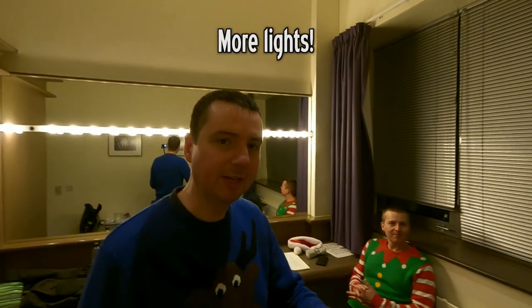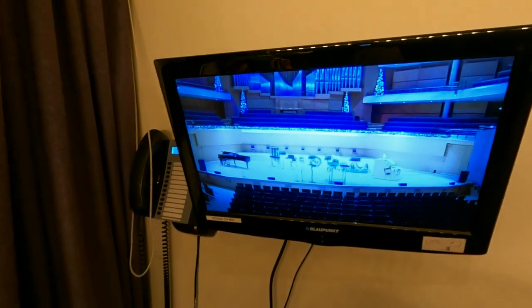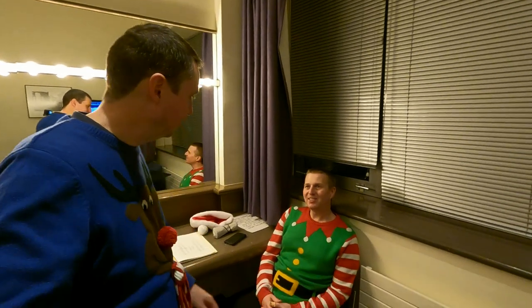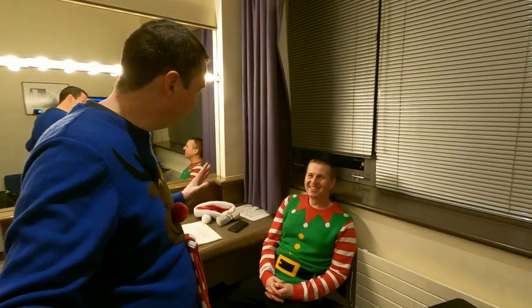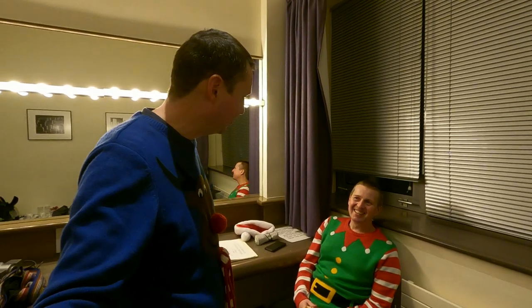Very showbiz in here, lovely lights around the mirror. Fantastic, I can just see the screen here for tonight's concert. There's the stage set. Now, Jonathan, you've got a very nice outfit for the encore, a little costume. If I can get it on in time. I think we'd all like to see that, wouldn't we? Yes. So right, you go and show us what the outfit is.